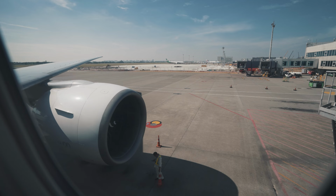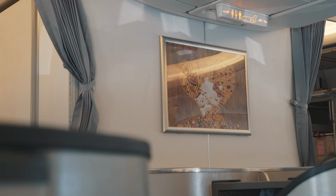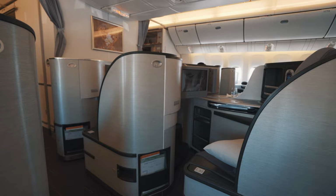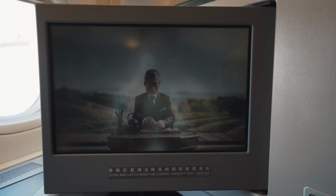Here's the wing and engine view from seat 9A. It's perfect if you ask me. At the front of the cabin is a painting of Hello Kitty, most likely as an homage to the plane since it used to wear the Hello Kitty livery. It wasn't a full flight as there were still a few empty seats after boarding was complete. As the safety video started playing, we began pushing back for departure.